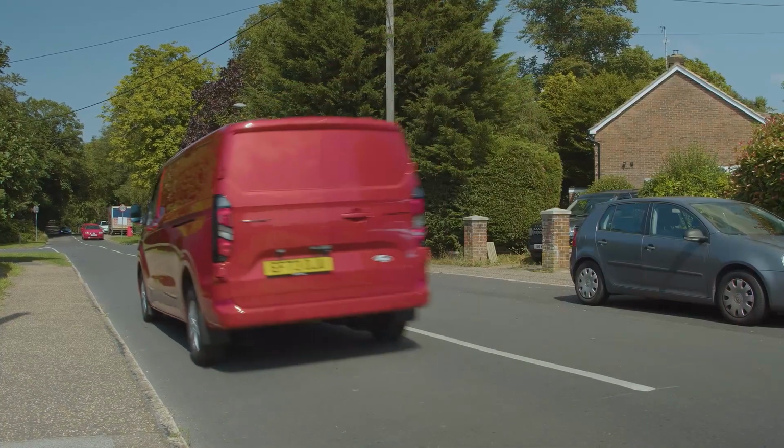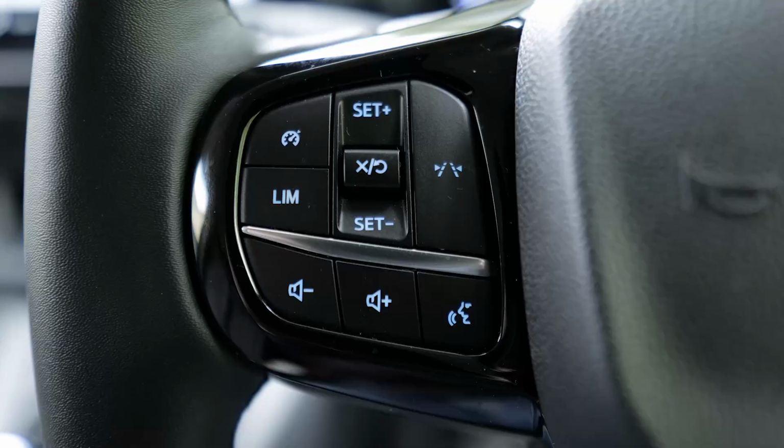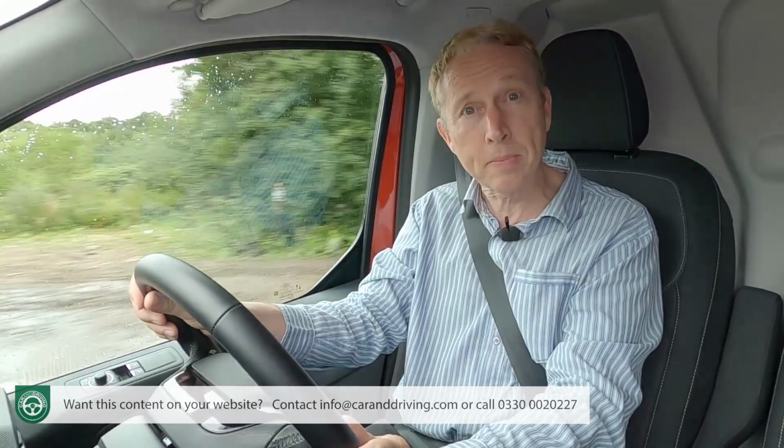Whatever your choice of Transit Custom powertrain, you can pair it with quite a lot of clever technology. Some of this you might expect, like cross-traffic assist, reverse brake assist, and the adaptive cruise control with stop and go setup available on automatic models to allow for feet-off driving even in traffic jams.